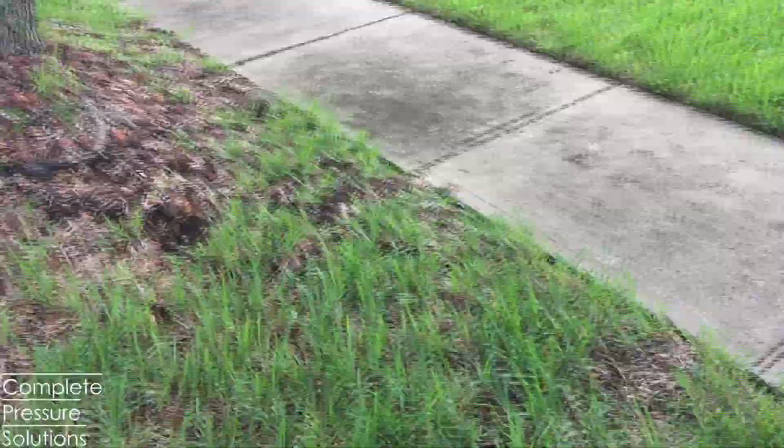So this should be a pretty good one as far as before and afters, particularly this little patch of sidewalk here.